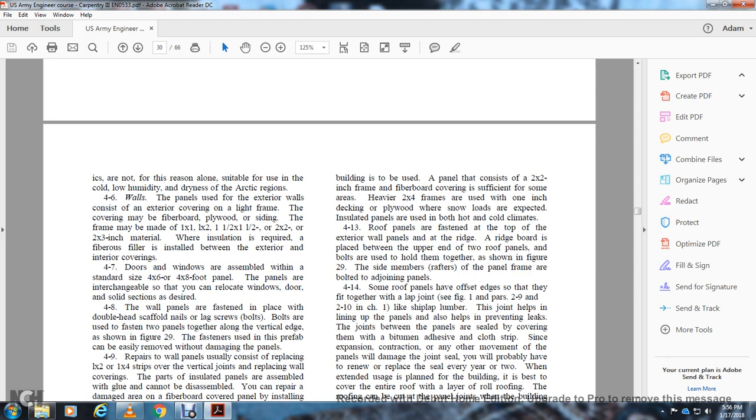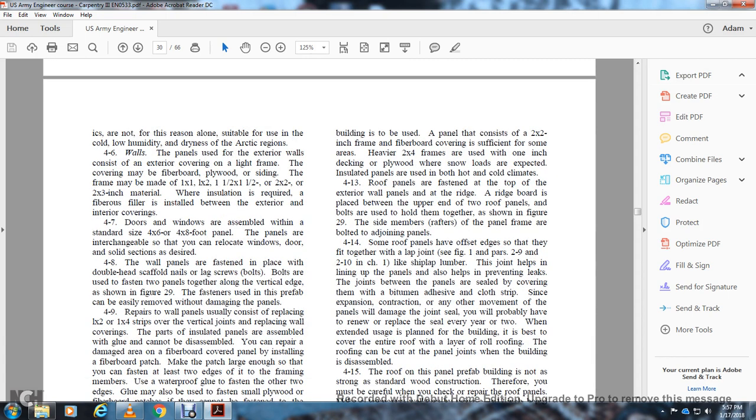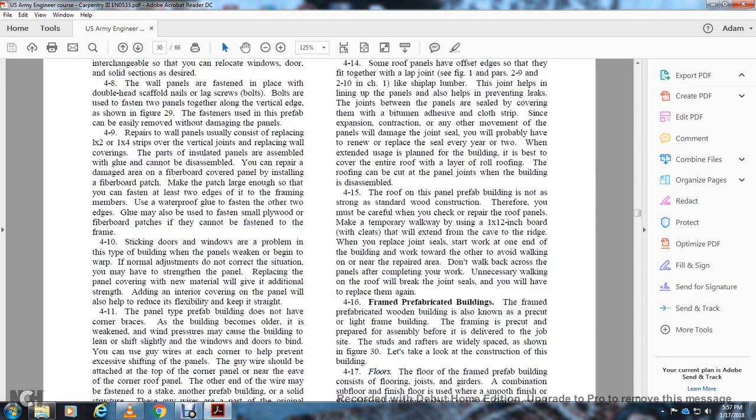4-14: some of the roof panels have an offset edge so that they fit together with a lap, like shiplap lumber joints. The joints help to line up the panels and also help prevent leaks. The joints between the panels are sealed with a bitumen adhesive cloth strip to allow for expansion, contraction, and any other movement of the panels that would damage the joint seal. You will probably have to renew the seal every year or two with extended use of the building, and it's best to cover the entire roof with a layer of roofing. The roofing can be cut at the panel joints when the building is disassembled.